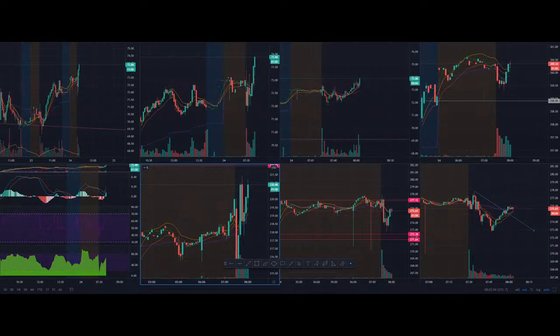And PEN is green. That's lovely. Any of you guys have any morning routines before you start trading?